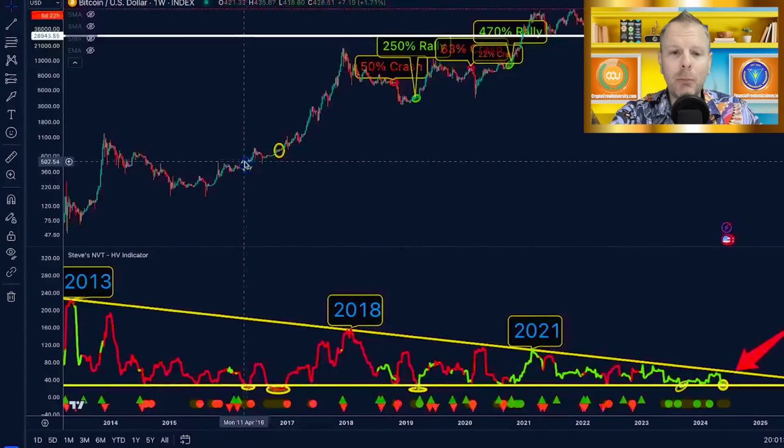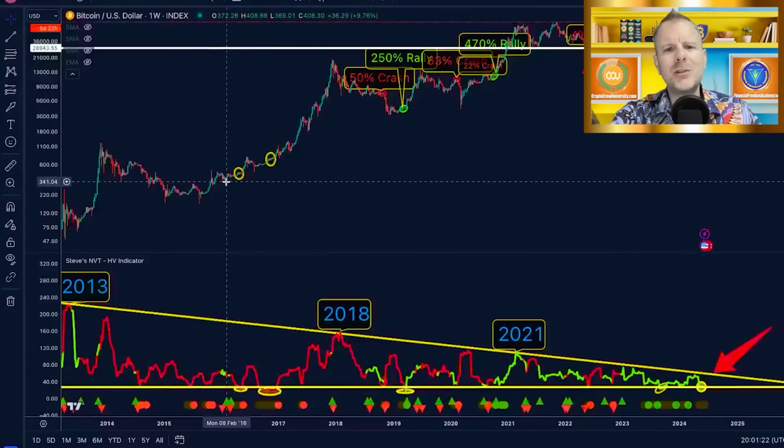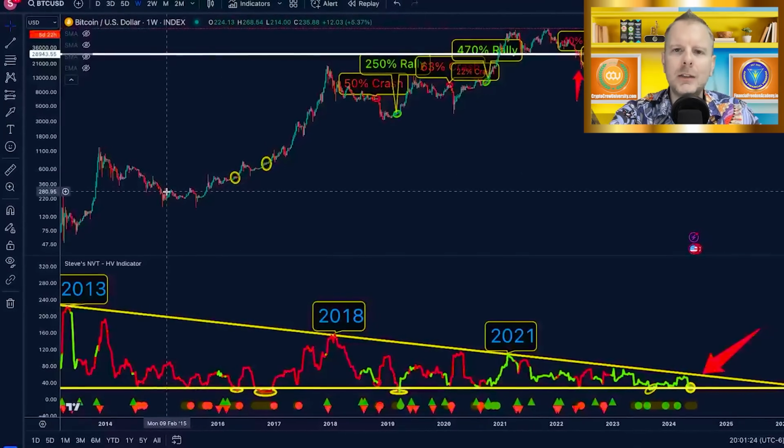So the bottom of the market is right here, right? Bottom 1, bottom 2. What phase 1 does is it just builds market structure directly on top of the bottom.